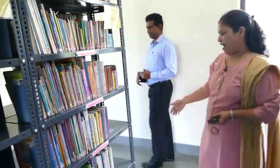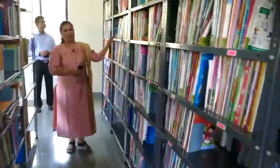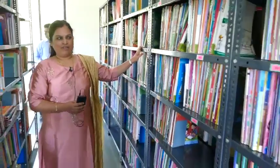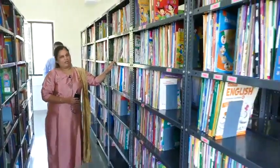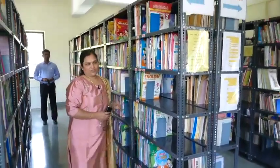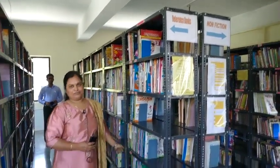Now we will move to our reference section for the teachers. We have arranged all the reference books of all subjects for the teachers' reference purpose. Other than the syllabus books, they can use these books for their reference. Whenever they require it, they can issue it from the library. These books are even available for the students also for their reference purpose. These books are arranged according to the subject and the class. You can see all the books are arranged according to the class section.